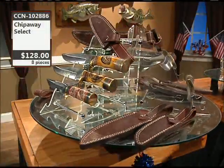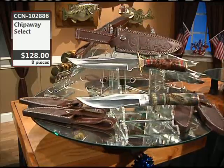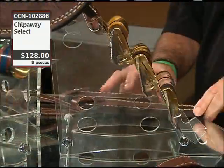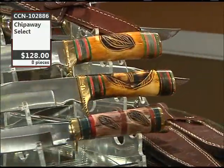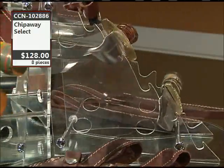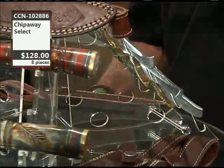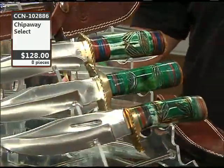The Chipaway Select Collection is $128. These are all going to be all hand-carved bone. I haven't shown really a lot of the hand-carved bone sets. I know that there was a trio. A lot of these are the old patterns. They're old patterns that are redone because of the popularity of the hand carving. I mean, they've stopped doing some of the other ones because you can't keep up with the ones that are hand carved. I'm glad to see a set like this.